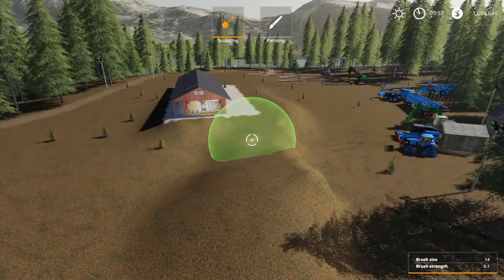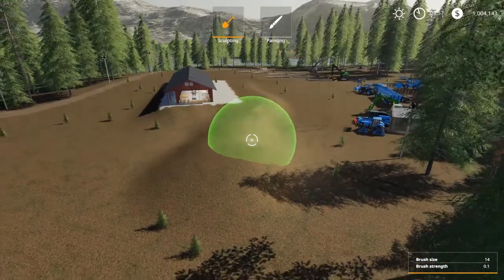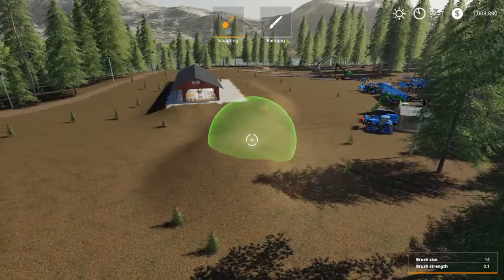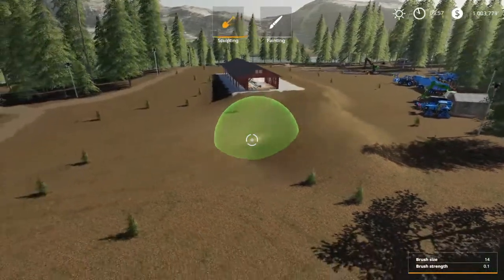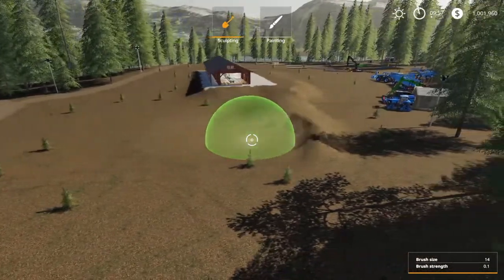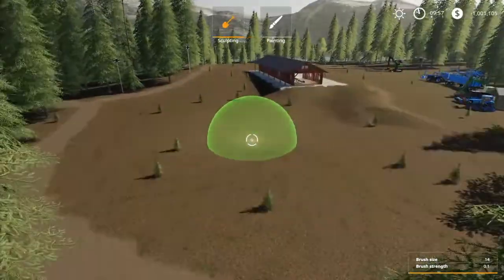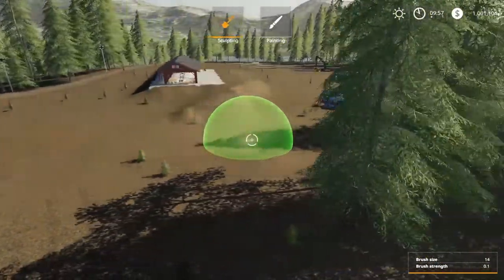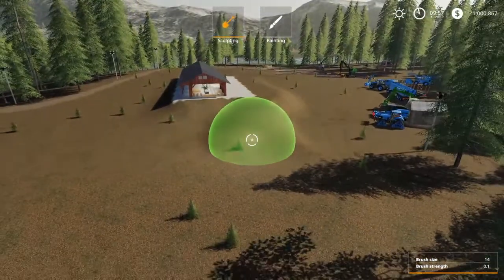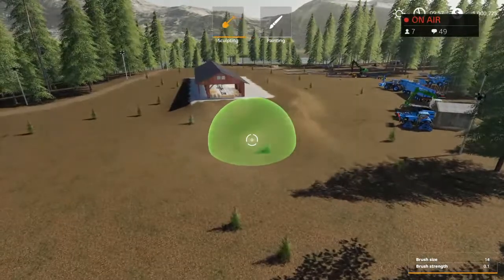Hopefully that'll work. Sometimes it takes a lot of smoothing. The smoothing tool is definitely my favorite feature on this one. I might just need to actually come in here and drop that down just a bit again. Re-smooth that back out. It was just kind of a big hump here on the front. Wasn't really working out.